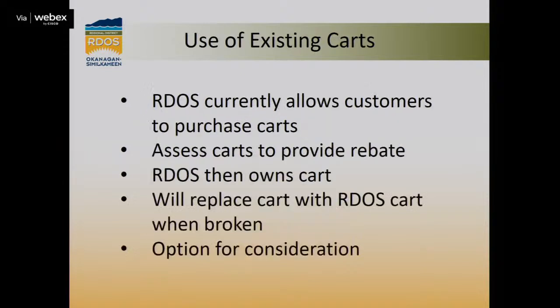We are today also advising the board that we'd like to consider the use of existing carts. There are a number of customers in the regional district that have purchased their own carts. We currently have a semi-automated collection that allows a lifting arm to grab a cart by a bar in its front, to lower it, to put it into our collection system. Those carts are there now and they still have value.